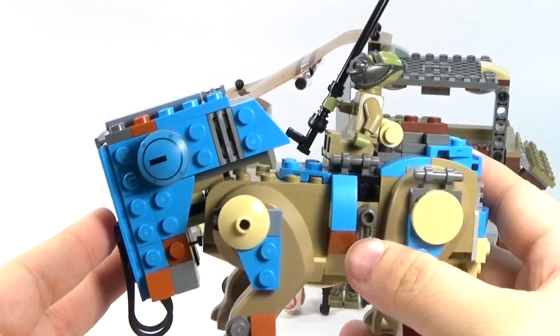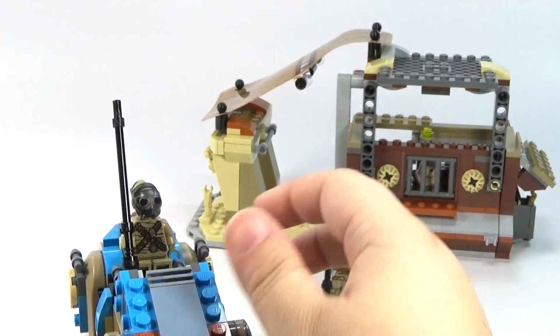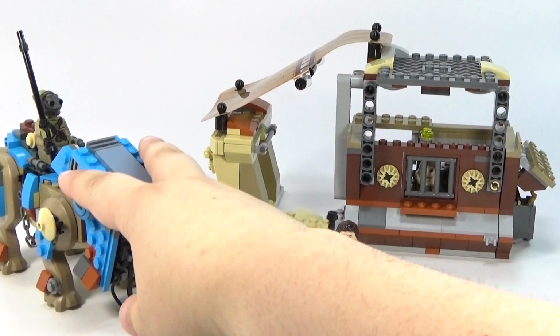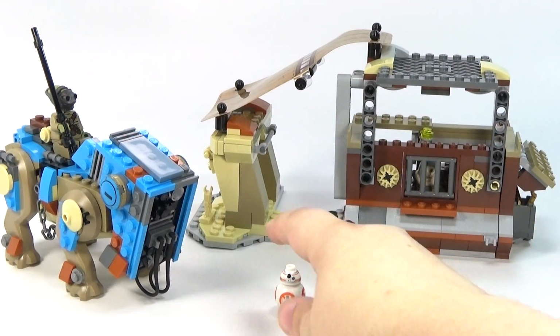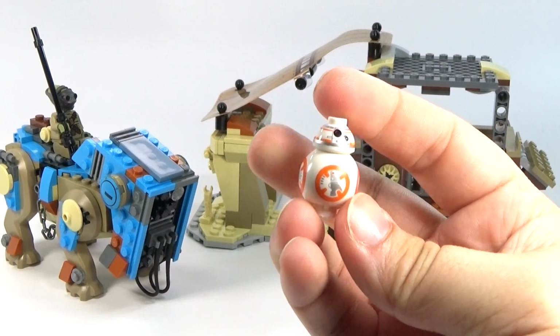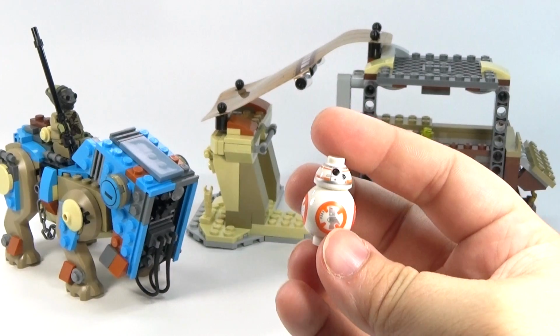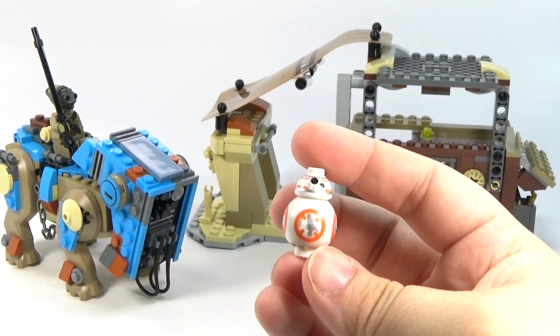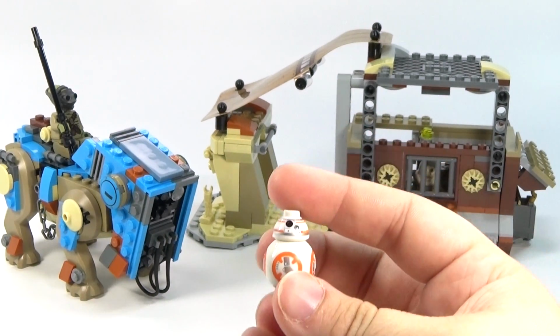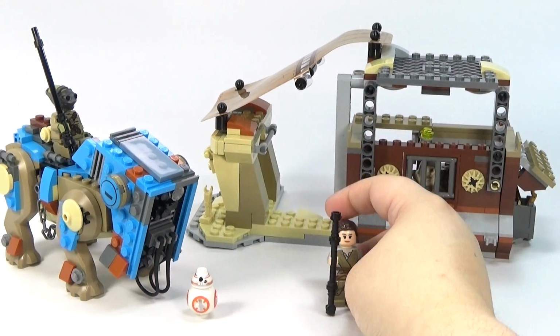He was the one out in the desert that was trying to capture BB-8, and then over here, and kind of slide him over, of course, we do have the main point of the set, BB-8, which, of course, looks awesome. And this is, I think, the third set we've gotten BB-8 in. If I'm right, let me know. If I'm not, let me know. I can't remember for sure.